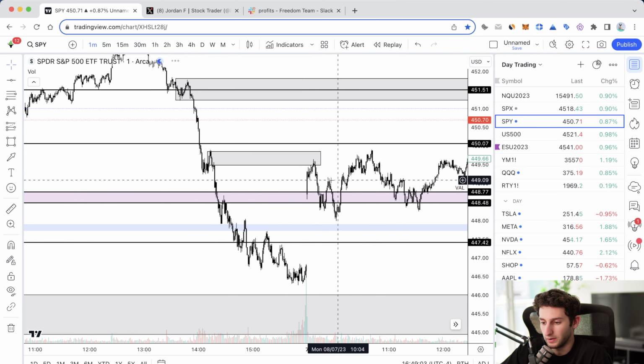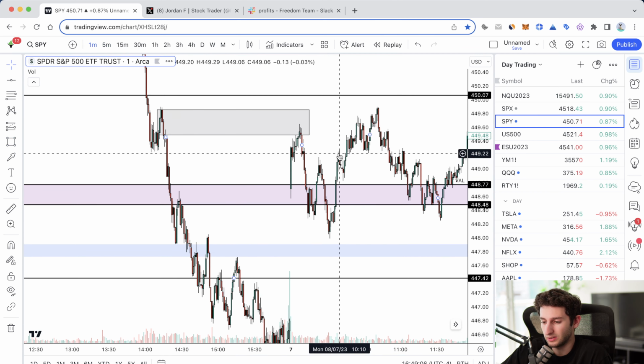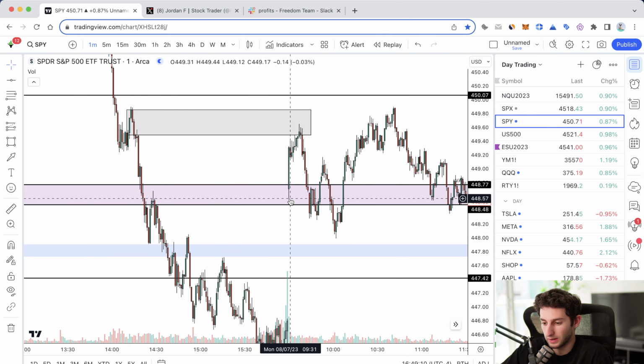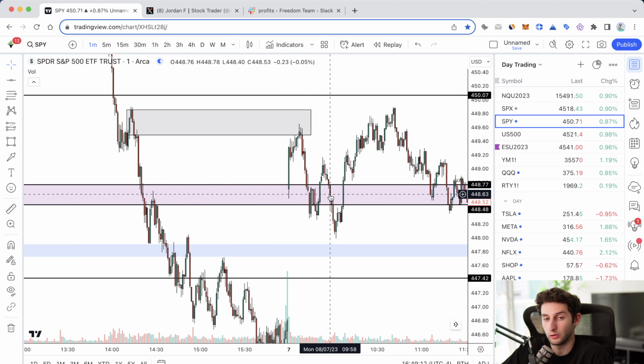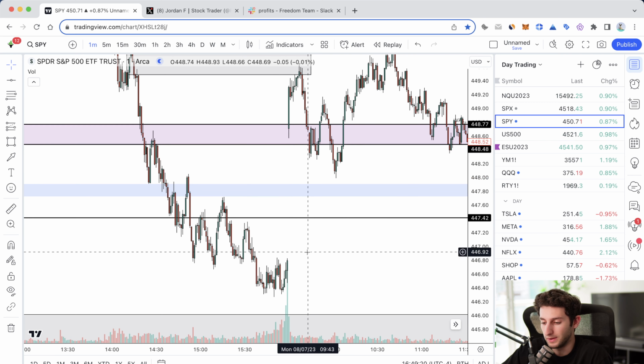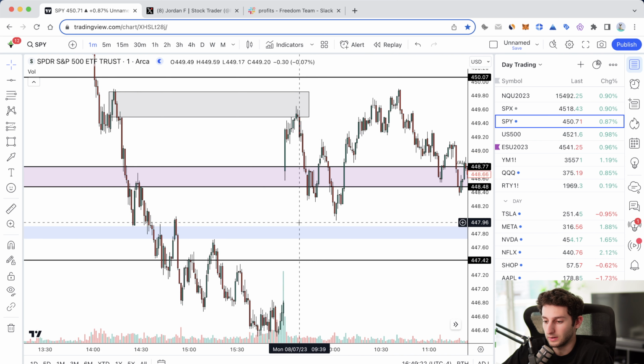Zoom in on the 1 minute here. You can see as soon as I saw price reject off this zone, we come back, we break this low, and we get back below this purple pivot. At this point, I am thinking bearish. I'm thinking this is my setup. Price is going to move back down, targeting this gap fill level here. And I'm like, perfect. Let's wait and get to a trade.